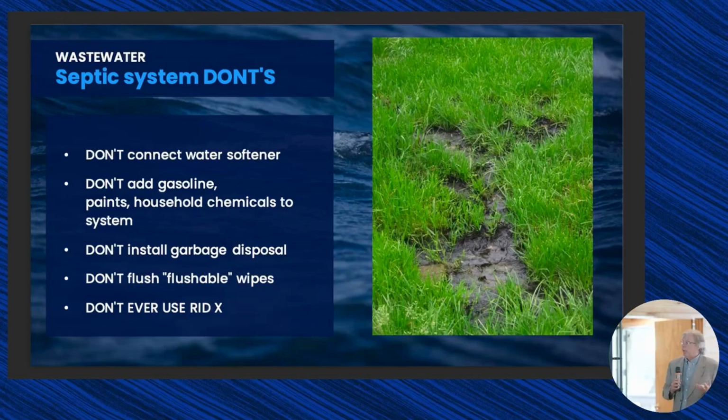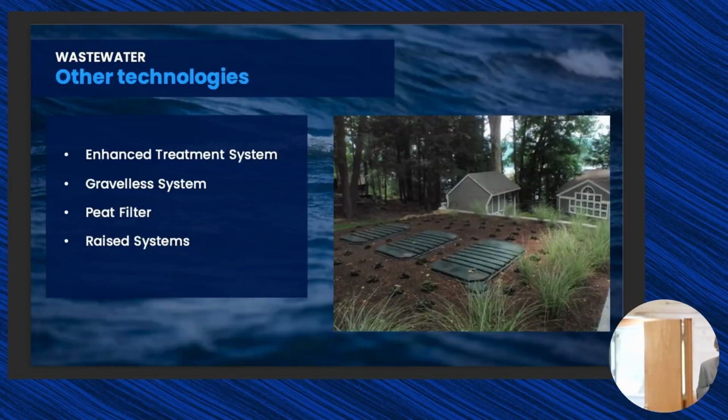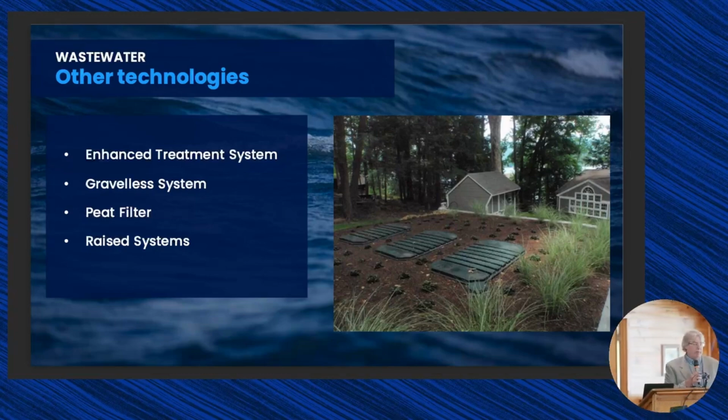So other technologies, we have enhanced wastewater treatment systems. We have gravelless systems. We kind of talked about the gravelless peat filter. That's what this photo is. You actually have chambers, about 4 by 6, filled with peat. From your septic tank, your effluent goes into the peat, and the biology in the peat that lives on the moss actually helps filter, remove the pollutants, and then that trickles into your absorption field.